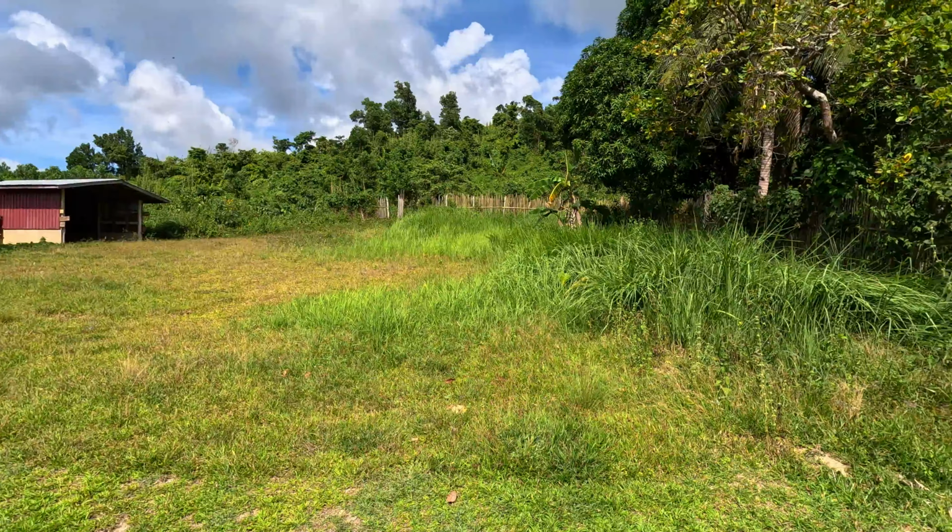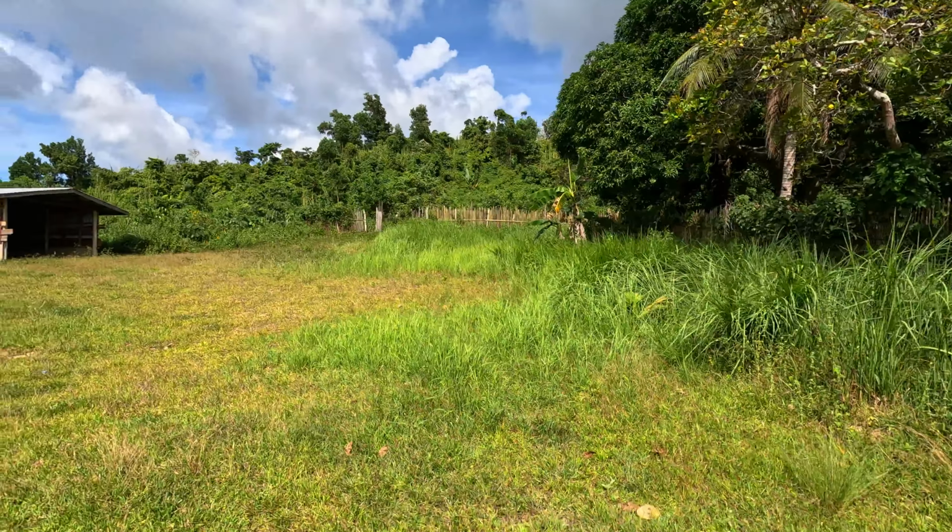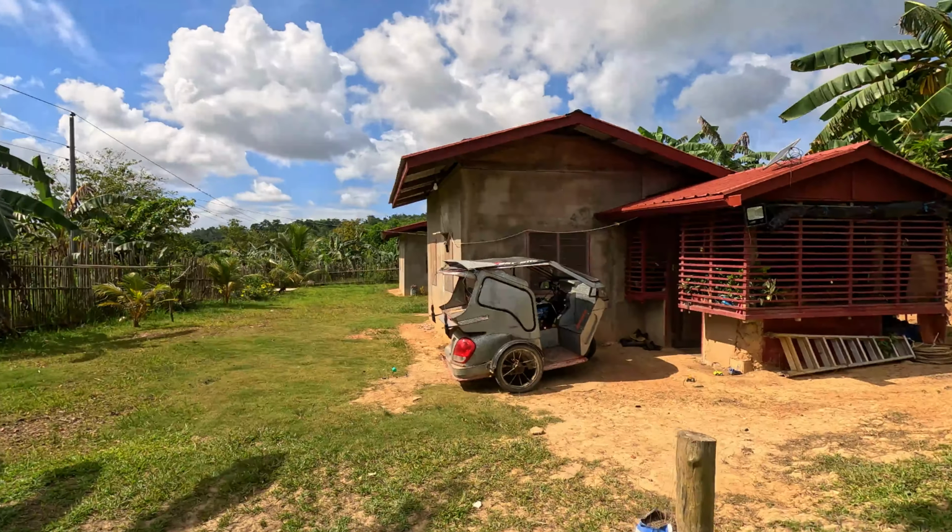Welcome to the farm. Storage house. First of the two behinds. And did I mention there's dogs everywhere? On the road, everywhere.